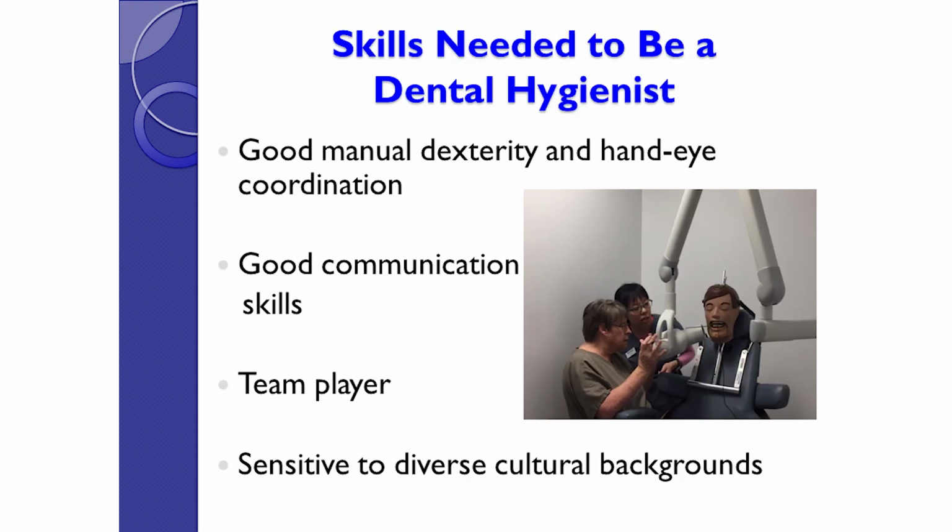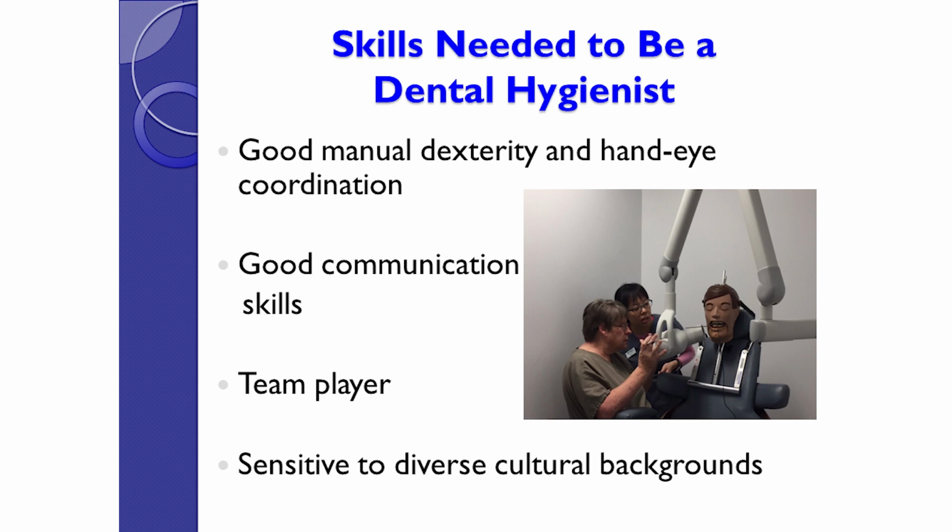So, skills needed to be a dental hygienist. You've got to have good manual dexterity and good hand-eye coordination. We want you to have good communication skills, just like Megan said. That's why we recommend Communications 113 or higher, where you have to speak in front of people, because you will be speaking a lot in the classes. You'll be pairing up with partners, even individually, to present on certain topics. So we've got to make sure you feel comfortable doing that. Also, you've got to be a team player, because that's what's going to help bring success for everyone. And also be sensitive to diverse cultural backgrounds.